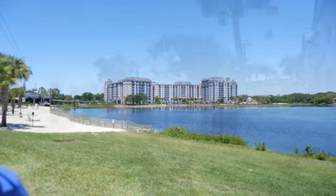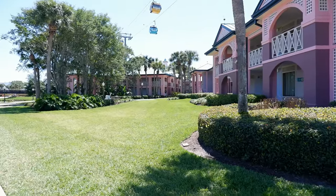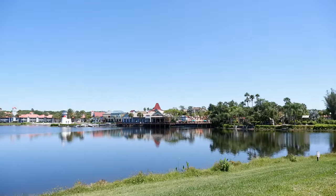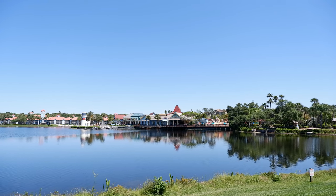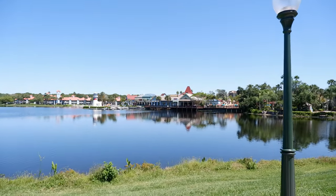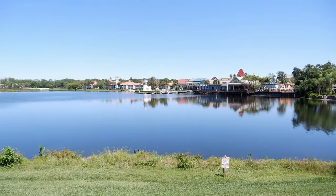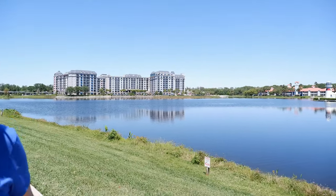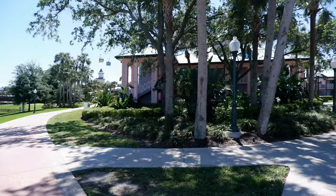So we came from Riviera over there. Trinidad, Barbados, Skyliner, it stopped. Wow, so what is this place over here? It's very lively. That looks like a seafood place over there. Does it? Well, I guess we're doing a full lap. We're kind of committed now. We are halfway, so I think we're committed to a full lap.